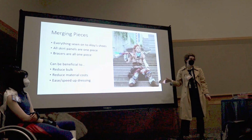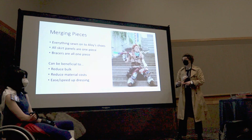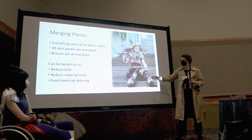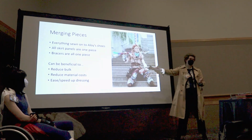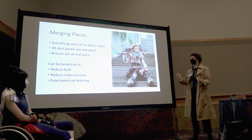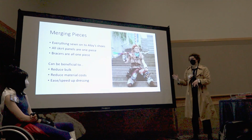Especially if you have a lot of little pieces, it's really easy for them to get lost, or they'll fall off during the day. Even some of these knots have come undone before, but they can't go anywhere because I have sewn them in the front onto the shoe. And then as far as the skirt panels go, what's nice about all those being connected is, first off, I put it on in one motion, it's done. But the skirt panels are also permanently in a position that I like them in.